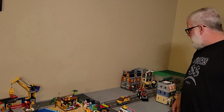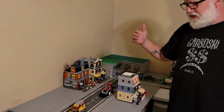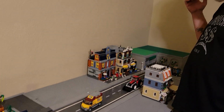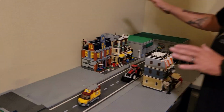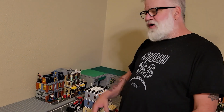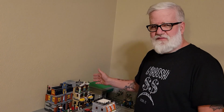So then we get here, and don't mind these vehicles. Once again, they're still on the wrong side of the road. I'm going to fix it or make this England. I haven't decided yet. But this is our non-Lego side of town. I don't want you guys to read into the fact that it's on the wrong side of the tracks. I'm just saying they're completely great builds.